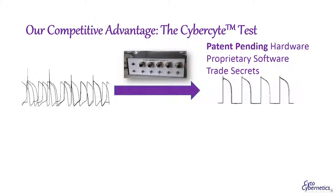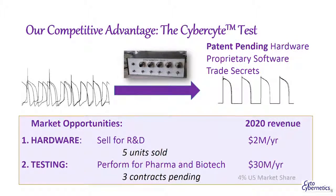We have 2 market segments. We're selling the technology to R&D. We've already sold 5 units and anticipate garnering $2 million a year by 2020. We're also performing drug safety screening for pharma and biotech. We anticipate $30 million a year by 2020 on a very conservative estimate of garnering 4% of the US domestic market. We already have 3 contracts pending.